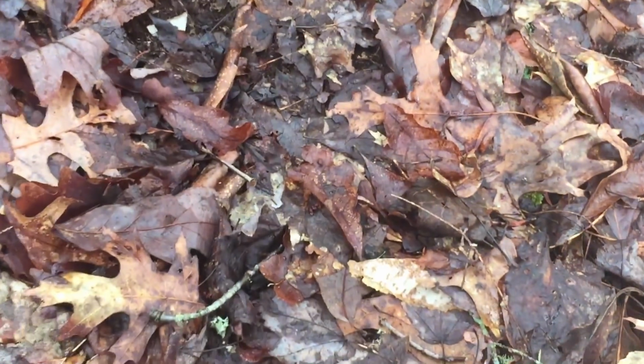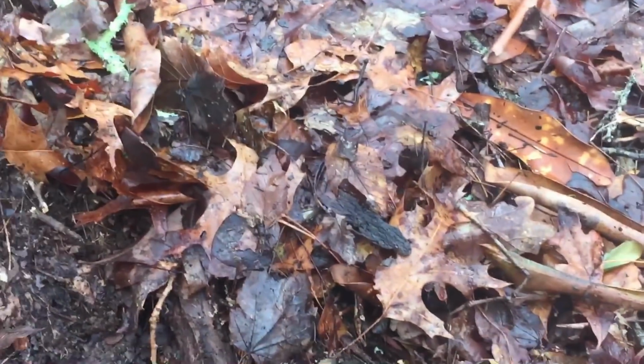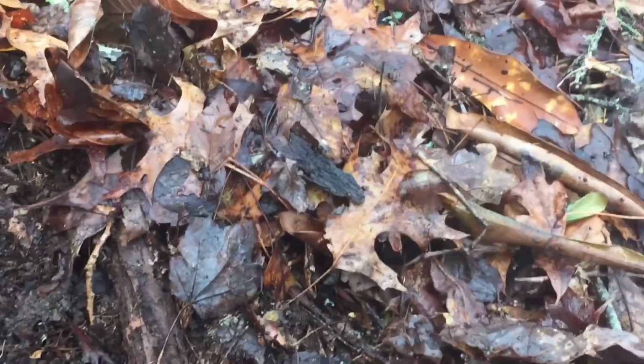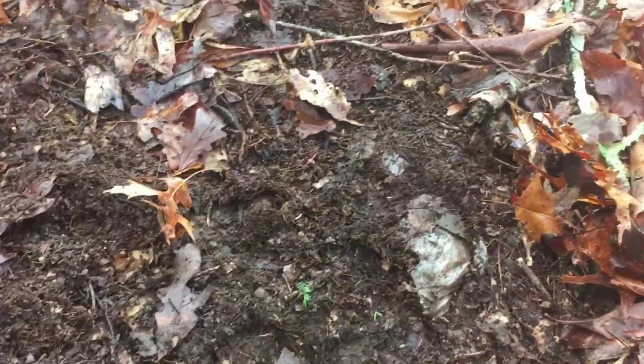So I'm gonna poke around right in here a little bit. I think there's something under this. It's not a big rock. Well, whatever it is broke. Okay, I'm gonna keep poking around. I'll show you if I pull up anything cool.